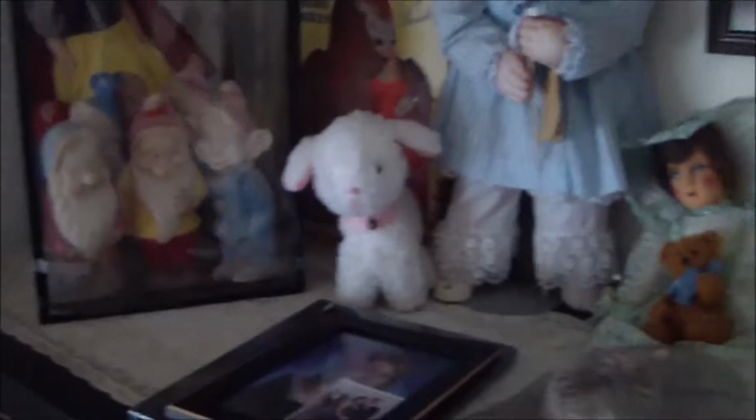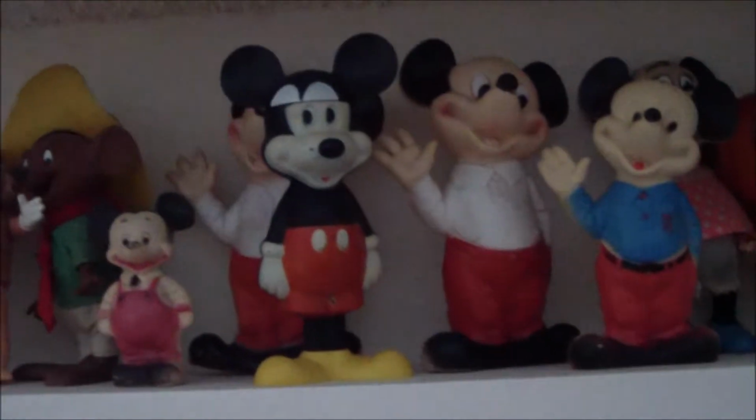Here's another Snow White and the Seven Dwarfs. Got them all there. That's obviously not boxed. Patty Play Pal. She's big. So now we're leaving the world of the boxed dolls and back into the loose dolls. Space Snoopy.